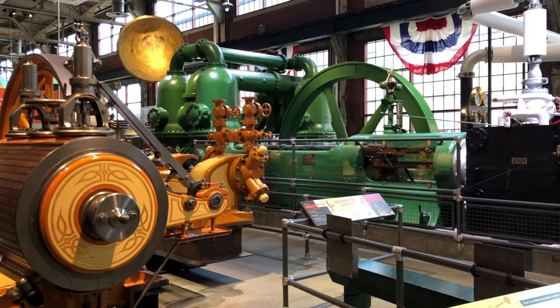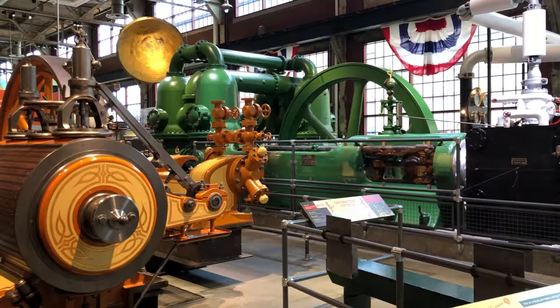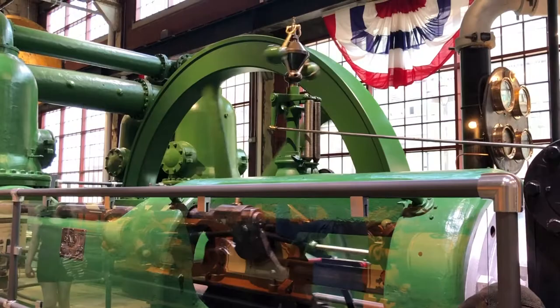The museum operated it for guests for the first time during its debut weekend from May 31st through June 2nd, 2019. For now, it is being powered by compressed air instead of steam.